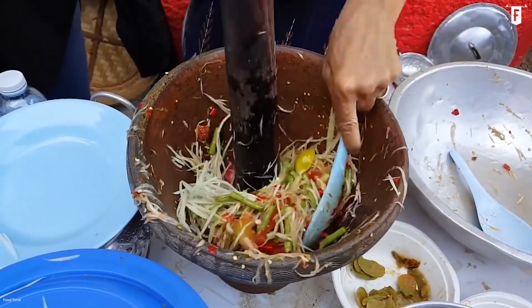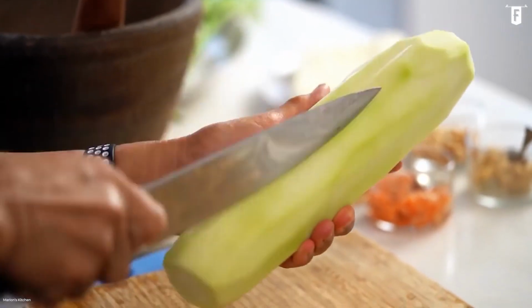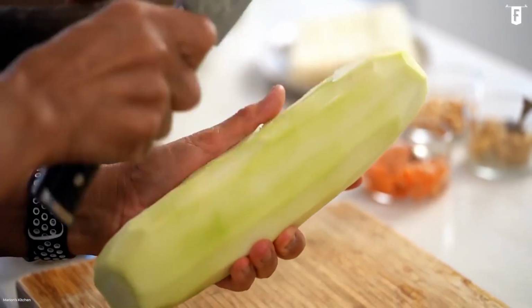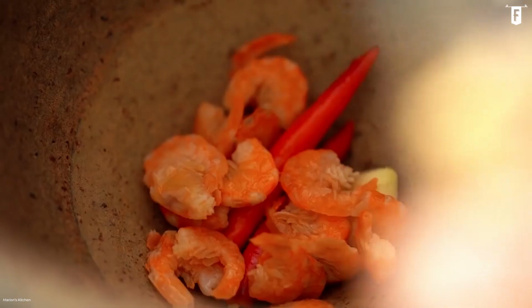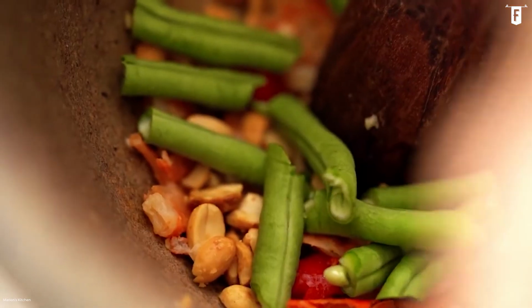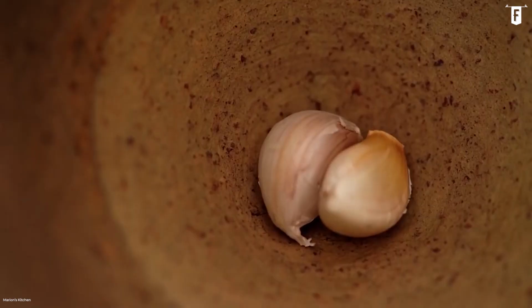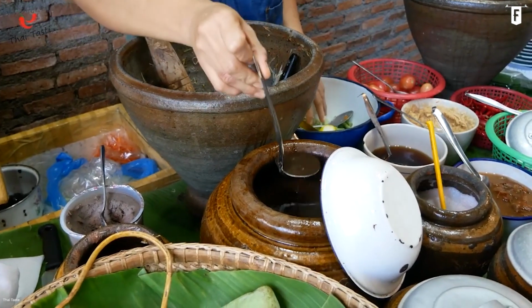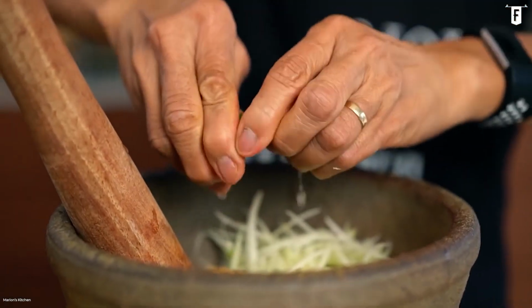The process itself is actually quite straightforward. You start by scoring the flesh of the papaya with a knife and then slice the layer to create thin strips. Then in a mortar, you put the roasted peanuts, tomatoes, green beans, a lot of Thai red chilies, garlic, dried shrimps, and a sauce made with palm sugar, fish sauce, and tamarind or lime juice for flavor.